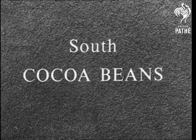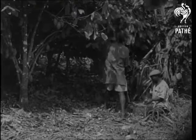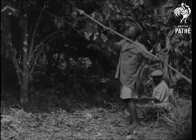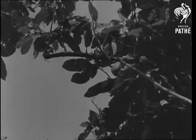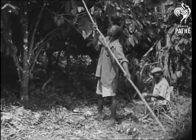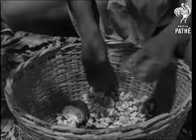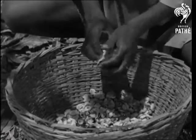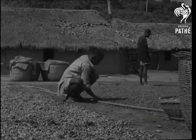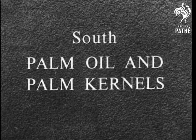In southern Nigeria, where the rainfall is heavy, one of our largest crops is cocoa. Cocoa trees are evergreen, and the pods grow on the trunk and main boughs only. To cut the pods from the top of the tree, we use a knife on the end of a long pole. Then the pods are slashed open and the beans removed. For about 6 days they are allowed to ferment before being spread out to dry. To give you an idea of the size of our crop, Britain obtains nearly half its cocoa from us in Nigeria. The other valuable products in the south are palm oil and palm kernels.